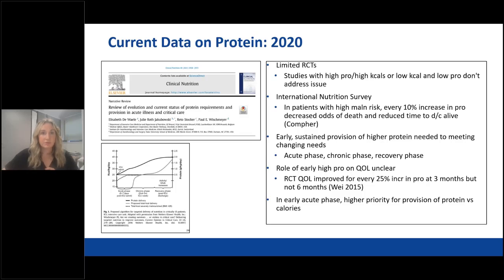In 2020, there was a review published of the evolution and current state of protein requirements and provision in acute illness. There are limited RCTs, and there are studies with high protein and high calories or with low protein and low calories. But what about low calorie and high protein, which I feel is the sweet spot for critical illness? The International Nutrition Survey found that in patients with a high malnutrition risk, every 10% increase in protein decreased the odds of death and reduced the time to discharge alive. In the bottom left in figure 1, we see early sustained provision of high protein is needed to meet the changing needs, starting in the acute phase and then into the chronic and recovery phase, where both energy and protein needs are high to rehabilitate and restore optimal function.